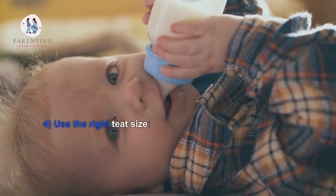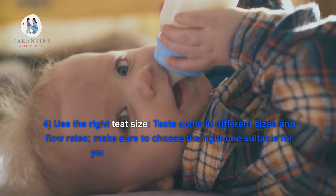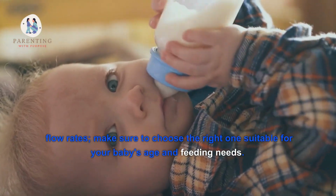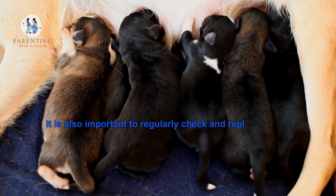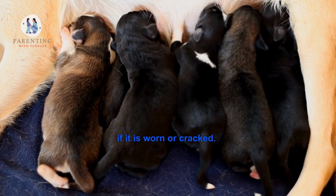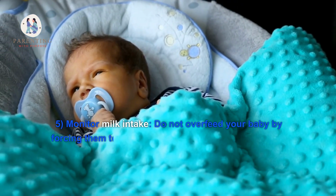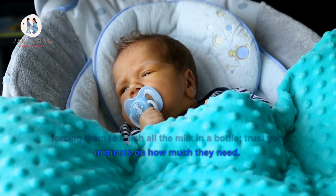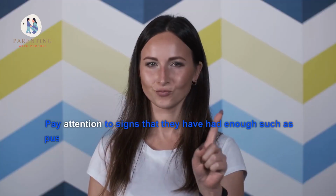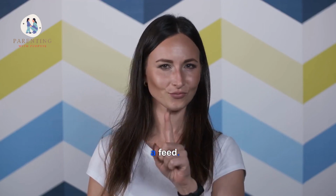4. Use the right teat size. Teats come in different sizes and flow rates. Make sure to choose the right one suitable for your baby's age and feeding needs. It is also important to regularly check and replace the teat if it is worn or cracked. 5. Monitor milk intake. Do not overfeed your baby by forcing them to finish all the milk in a bottle. Trust your instincts on how much they need. Pay attention to signs that they have had enough, such as pushing away from you or refusing to suckle at the end of a feed.